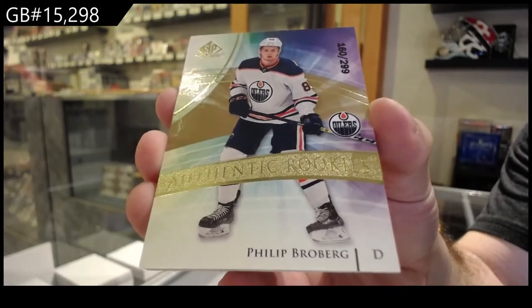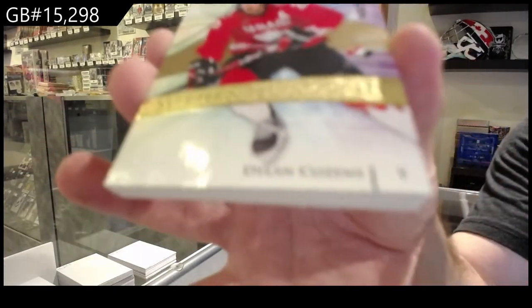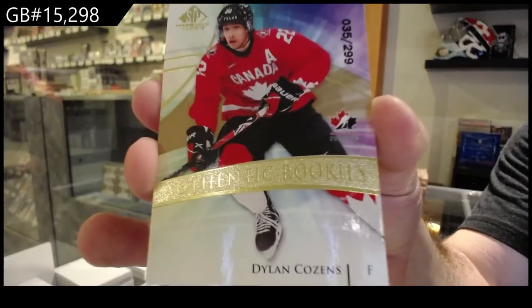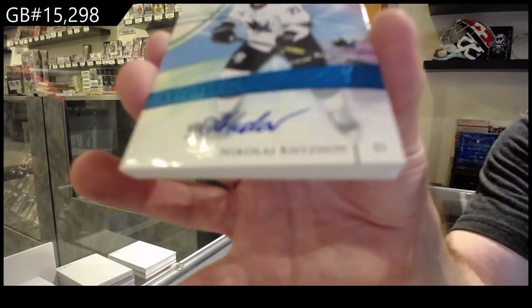$2.99, Broberg. With the potential and how high-end some of the stuff is, I figure why not try. Number to $2.99 for Buffalo, Cousins. $2.99, Dylan Cousins. We've got for the San Jose Sharks, Nitsov rookie auto.